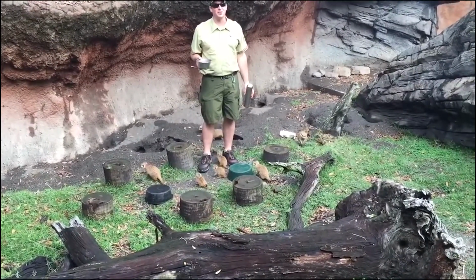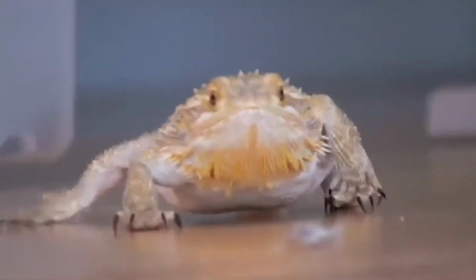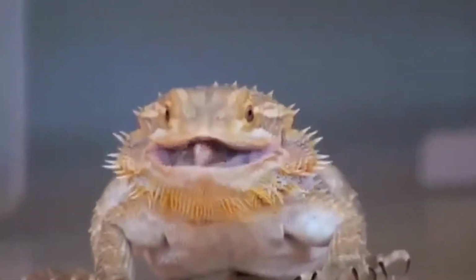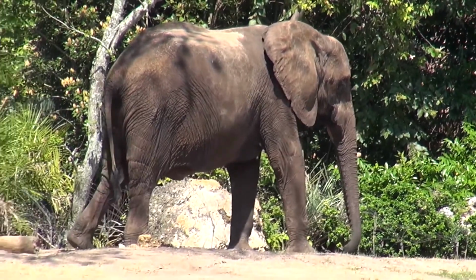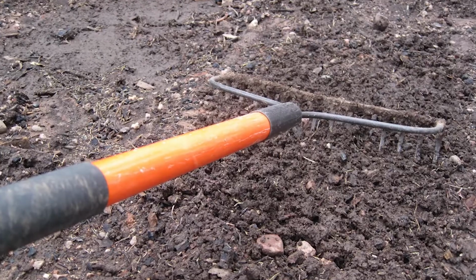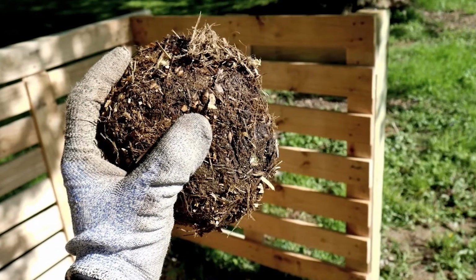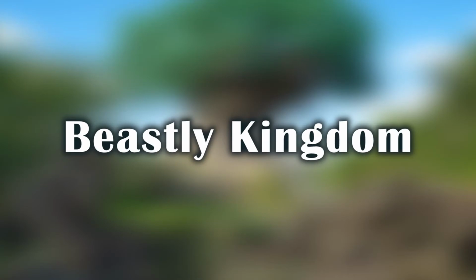Each week, Animal Kingdom goes through 14,000 pounds of plants and vegetables, 20,000 crickets, and 40,000 worms to keep their animals fed. Nearly 2,000 pounds of manure is produced by the elephants at Animal Kingdom every single day. The manure is collected every night, recycled, and used as fertilizer on the grounds across the entire Walt Disney World resort.